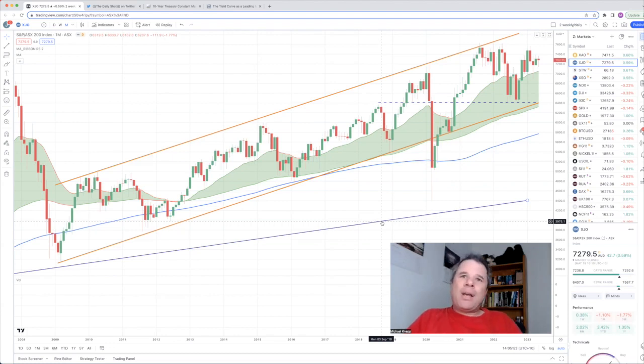So the main thing right now is that there's a lot of uncertainty about which way the XJO is heading in the short to medium term. But in the long term, the XJO is moving upwards. Now let's have a look at the XSO.